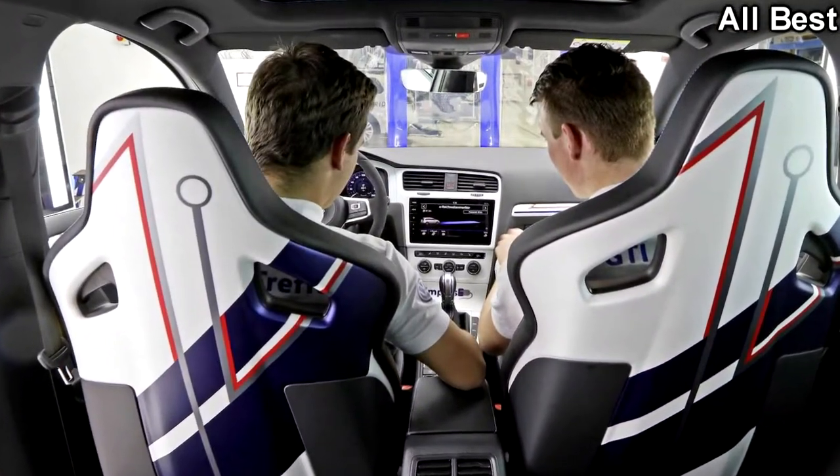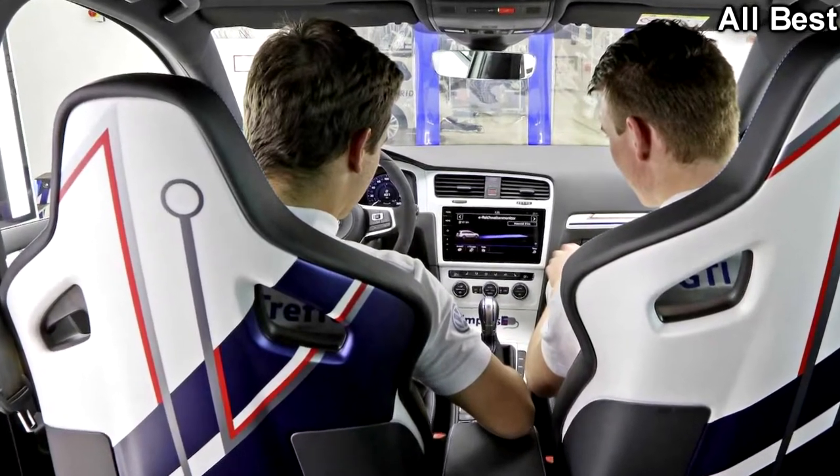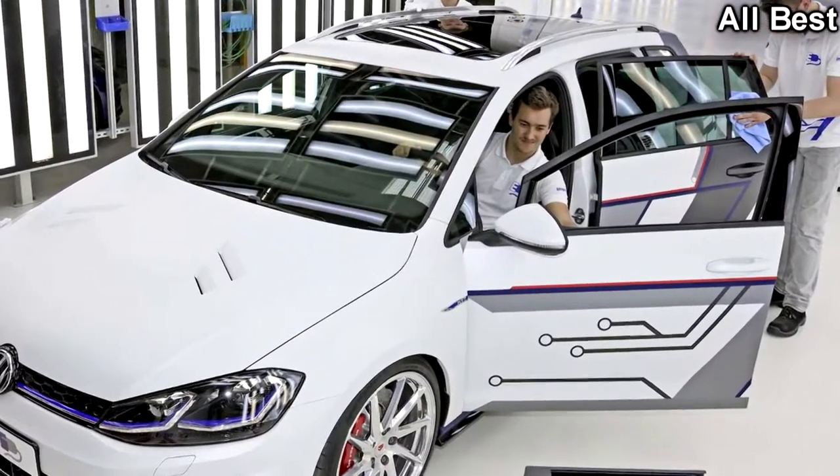A number of vents have been added to the hood, while the steering wheel, center console, and gear shifter have all been painted accordingly. Animated, app-controlled ambient lighting has even been added to the door trim.